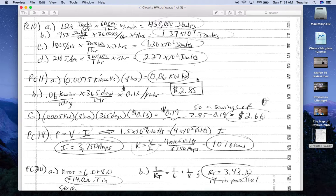If you use that for an entire year and multiply that by the cost per kilowatt hour, you get that the light bulb itself, or the nightlight, costs $2.85 per year. So I had to convert to kilowatt hours instead of just using watts or joules per second, because that's how your electric company bills you, is in kilowatt hours, which is a unit of energy. And energy is power times time.